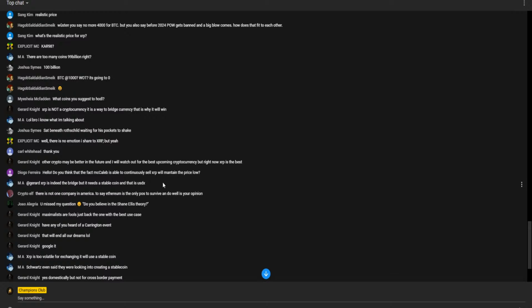For example, the Raiden Network for Ethereum is an off-chain network. Okay, that is meant to process other, for example, payments or transactions. It is also for scalability. And so the XRP bridge, we can look at this as a second layer. Just for example, okay, just a way to look at it, like a second layer, just like the Raiden Network is. Okay, so there is not one company in America to say Ethereum is the only proof of stake to survive and do well. Is your opinion?